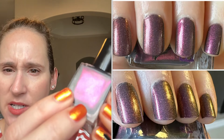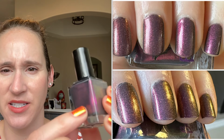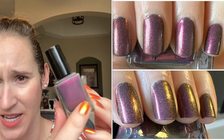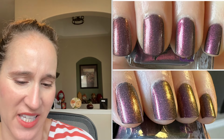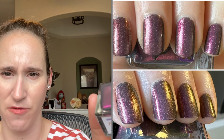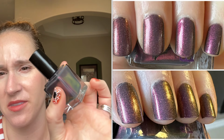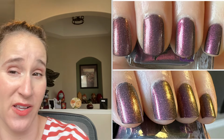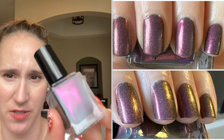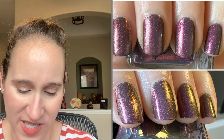Then I wore Boo Bird Lacquer, Just a Face from one of their advent boxes. This is okay. I like it. I don't love it. That greenish shift I can't even really get to show on camera very well. I could never really get it to show up on the nails, so it was just kind of like a purple with that pinky flash in it. I didn't love it. I didn't dislike it. I'll probably keep this polish and try to do something else with it in the future, some kind of combo with a topper. It had a really nice formula, and the shade of purple is nice. It just didn't have any wow factor for me.